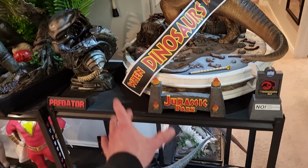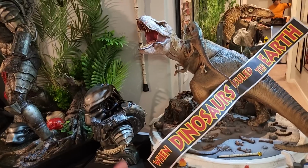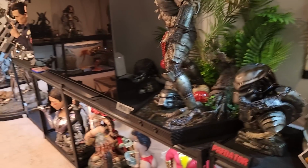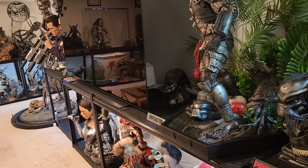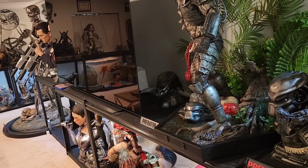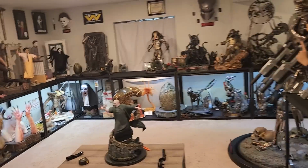I could technically do Khaleesi bust and Khaleesi. I couldn't fit Jon Snow, Khaleesi bust, and Khaleesi, but I could do just two. I could also technically do Berserker Predator here. Still debating on Alita. I feel like the best spot for her is right by Bruce Lee, because she's sort of like a bust statue, sort of like one-off, also martial artist and anime, somewhat similar to Bruce Lee. So I feel like she should stay with Bruce Lee.